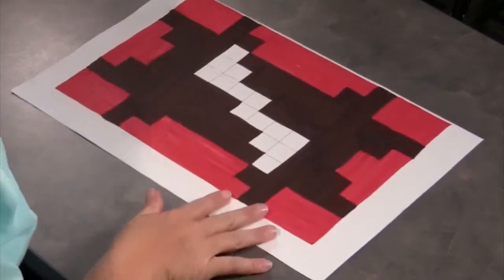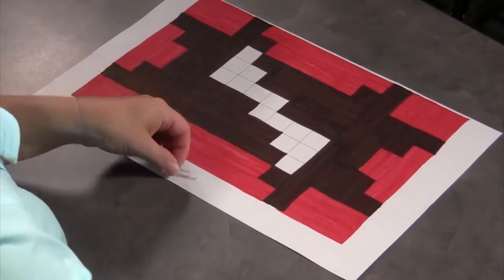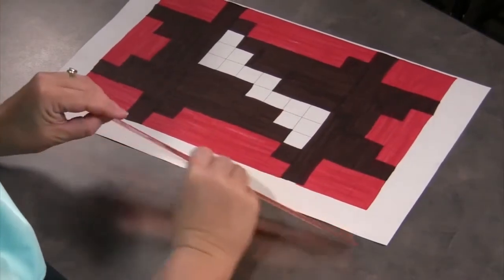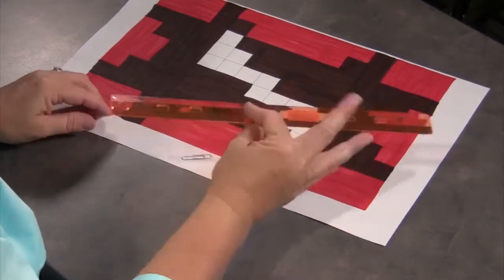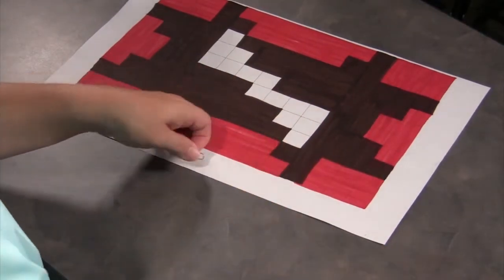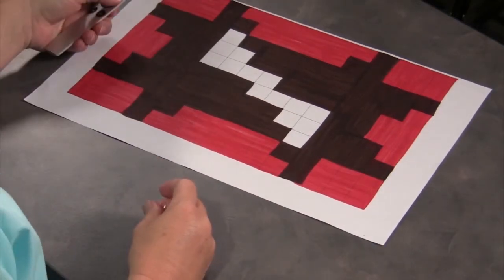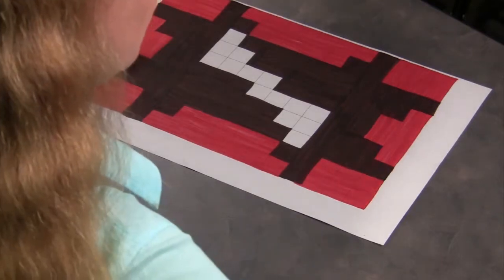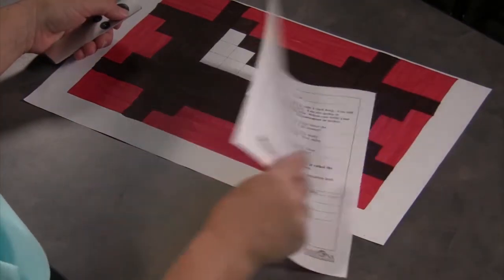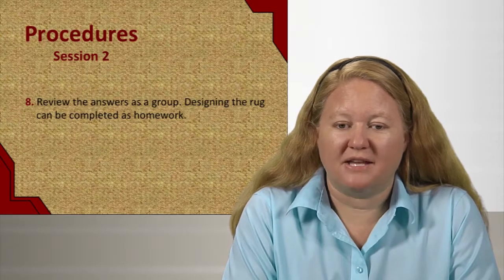For 2nd and 3rd graders, they would do the same. However, they could use a paper clip, or they could use a ruler or yardstick, and they could measure how many inches it takes to go around the brown, the red, or the white shapes, or whatever color they chose to color their rug in. They too have various worksheets according to the standards required at that grade level for them to complete. You would review the answers as a group.